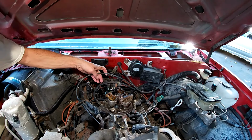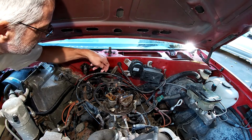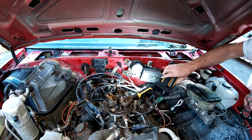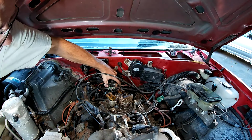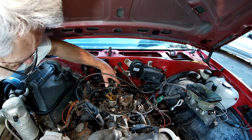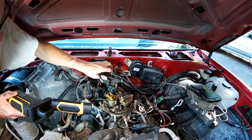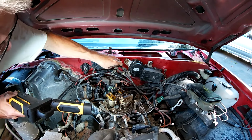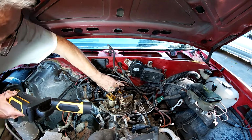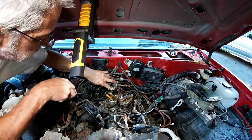Okay, I lied. I'm first gonna try to see if I can get to this distributor and see what kind of shape it's in. Abort! Abort! I think it's gonna crack the cap or something stupid. Oh, okay. Nice. I made it nice and loose. Why does GM always shove the distributor all the way up against the firewall to the point where they have to have a cutout for it and then you can't get to it or do anything to it? Ridiculous.